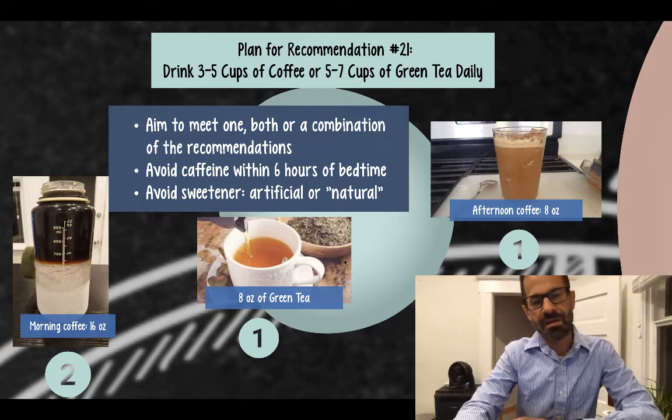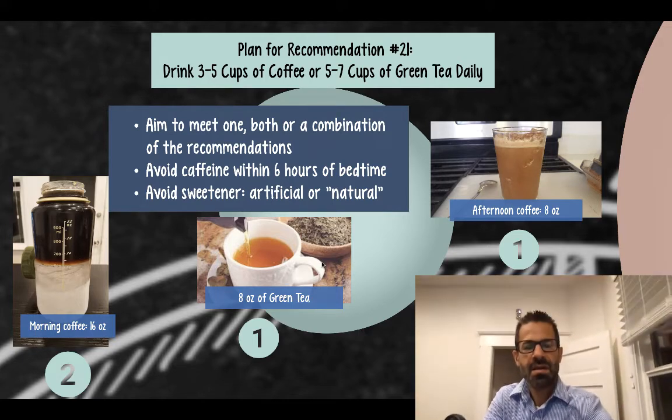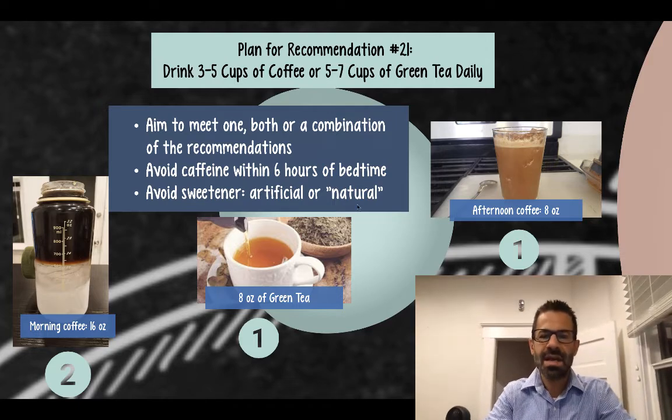So I'll drink that throughout the morning. Around noon, I will have a brewed green tea. And then in the afternoon, I'll use a Via Instant and make a Frappuccino when I get home.